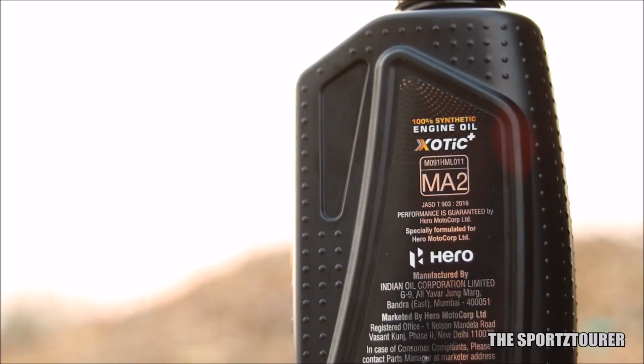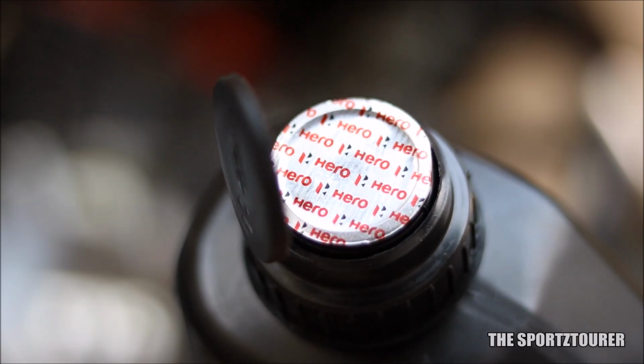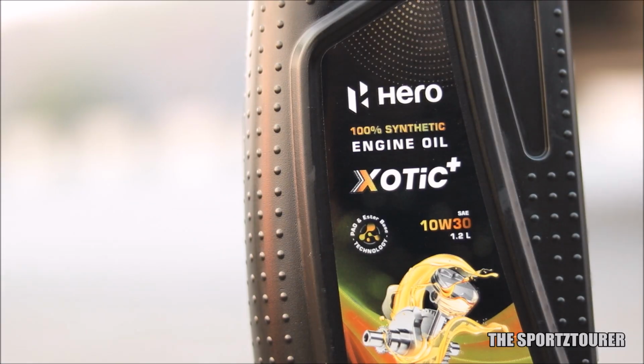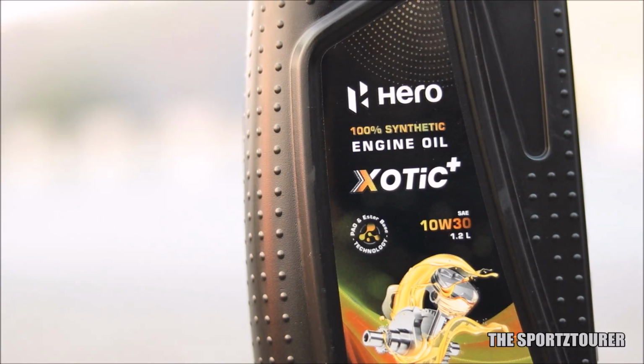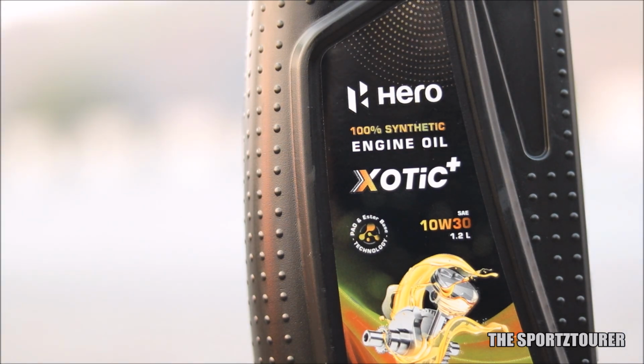I did not find any mention of API standard on the pack, just JASO MA2. Also, Hero has smartly designed the seal and cap to avoid imitation and reuse. All of this looks and feels good, but I just hope authorized dealers keep this in stock and it does not become a secret or hidden product.